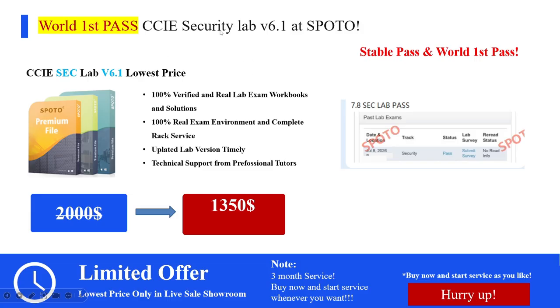Okay, for the CCIE SEC Lab, we have a huge sale as well. The original price is $2,000. Now it's only $1,350. You can see here the latest pass on July 8. We have a stable pass now for the CCIE SEC Lab. Don't forget to order today and start the service next month or next year. It's based on your study plan.